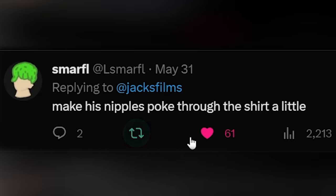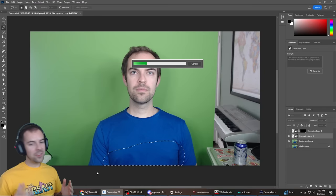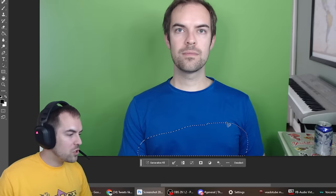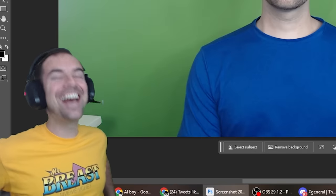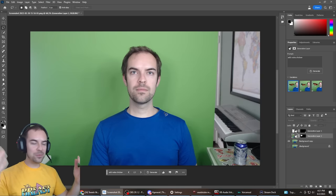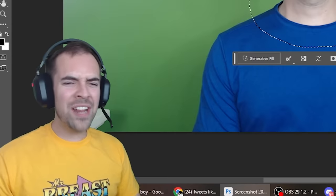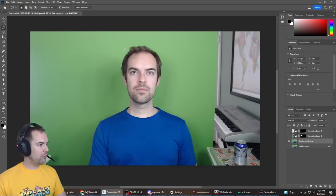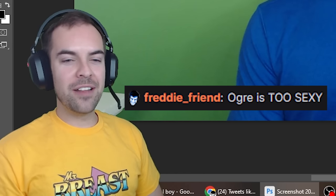Make his nipples poke through the shirt a little. What I'm going to try to do, I'm gonna select this, enhance nipples. I don't think this will work. Boy, do I want to try. The generated images were removed because they violate user guidelines. Oh, boo. I wanted Mr. Breast to be real. Make him look like Shrek. This is inevitable. Turn into an ogre. Removed because they violate user guidelines. How does ogre violate user guidelines? Okay, fine. Different parameter. Green monster. Is that family friendly enough for you? Too sexy, someone said. That's why they didn't like ogre.